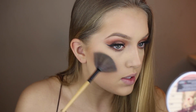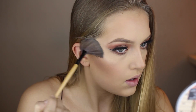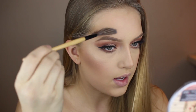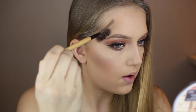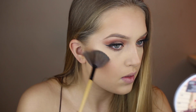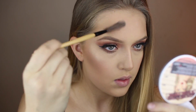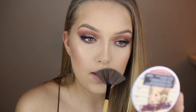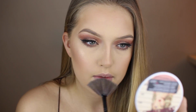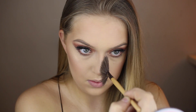I put it on the tops of my cheekbones. As well, I usually like to drag it kind of up here above my eyebrow. As well on the top of my lip and on my nose.